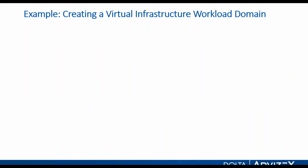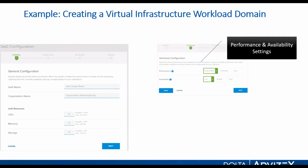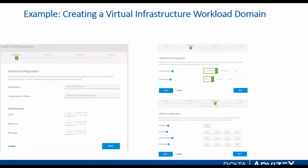So here's an example showing how a virtual infrastructure workload domain is deployed. We first identify the name of the workload domain and the amount of resources to carve out for this particular workload domain: CPU, memory, storage, and so forth. We then configure the performance and availability settings. Then finally, the network settings. And that's it. Simple as that. It is ridiculous how simple it is to deploy really anything, from workload domains to the VMs in these workload domains. Everything is just a few clicks away.